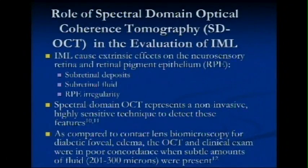So now, can we bring that to this field? Obviously, we use OCT almost on a regular basis. I see Jeffrey here, who does an excellent job with that. We use OCT in many different areas.